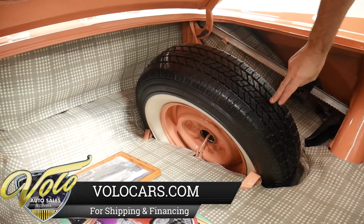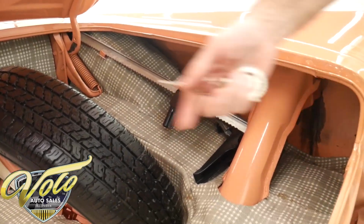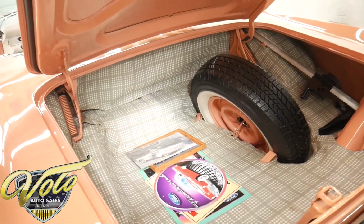Still has the nubs, painted rim. Then it has the complete jack assembly here as well. And it comes with some extras, owner's manual, some signs to hang in the garage. So, a nice finished trunk compartment.